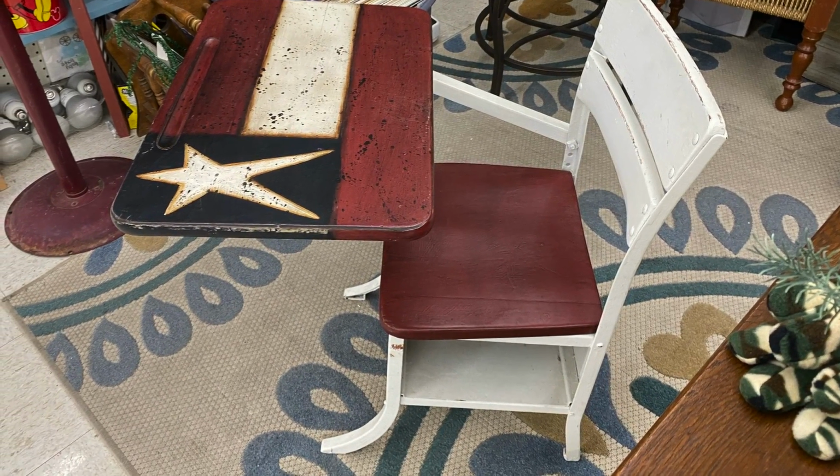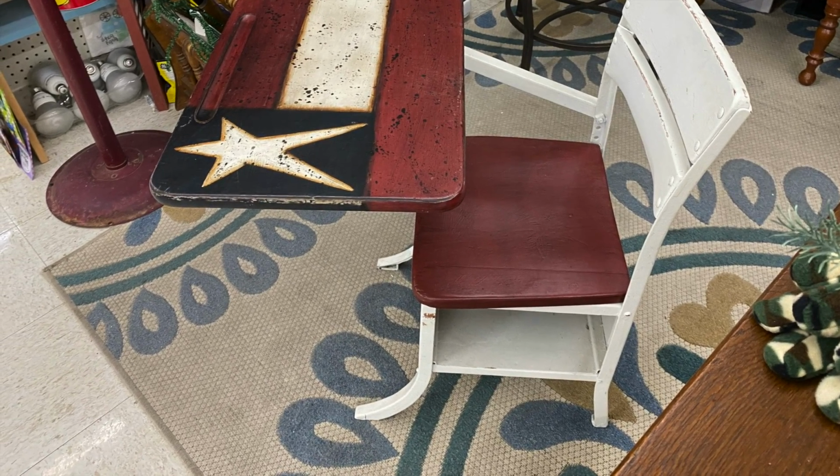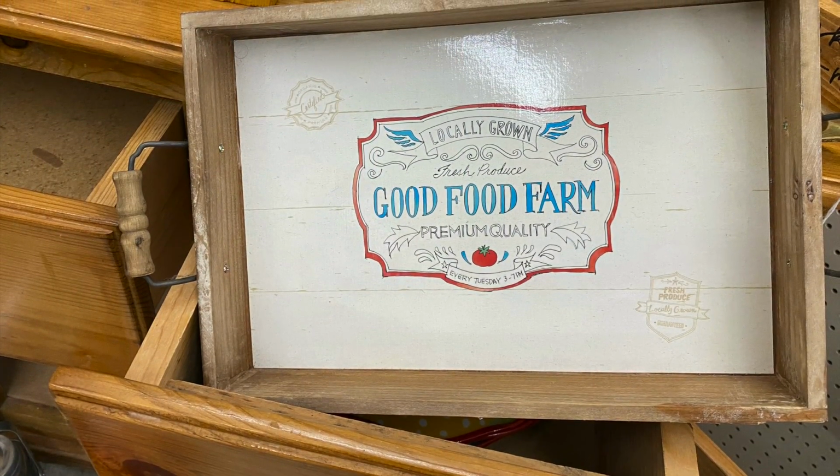And look at this cute desk. You see these around quite a bit, these old schoolhouse desks, and wouldn't that be cute to paint one up for your children or grandchildren?